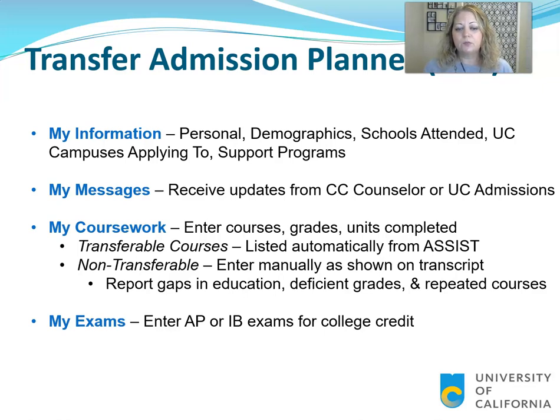You do have to report any gaps in education. You do include any D's or F's or withdrawals, as well as any courses that you repeated. So your coursework entry should mirror your transcripts, and you include all colleges you've ever attended, no matter what, out of the country. You got all D's or F's, you withdrew, everything gets included, okay?